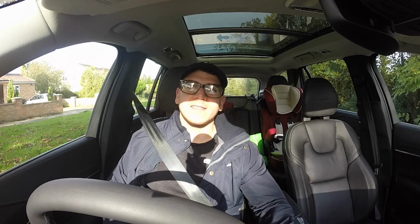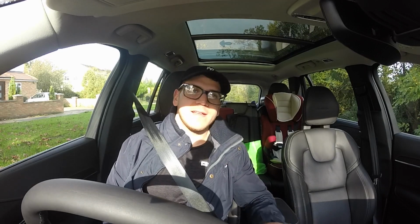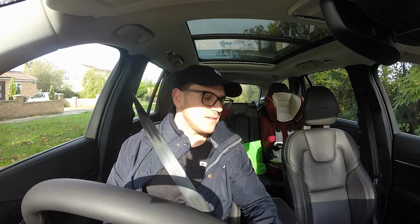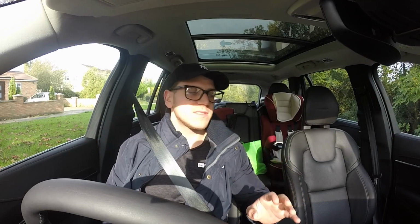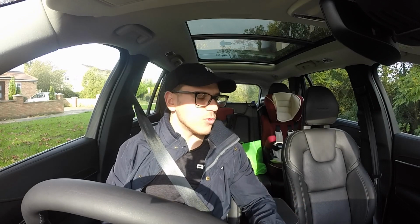When it comes to family cars, is this the perfect family car? Let's talk about it. Things I like about this car, let's talk about that first. Comfort wise on this car, to me it's a 10 out of 10. It's just so comfortable. Driving over bumps, long drives, short drives, you just feel like you're floating on the water.